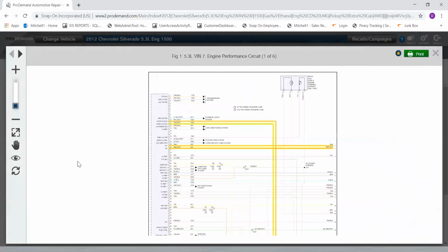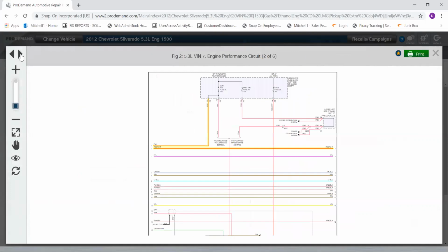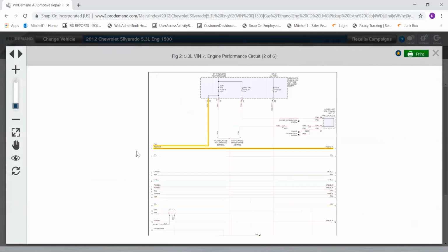You also have the ability to remove the wires that you don't want to see. So if we've got something like this that spans multiple pages, we can start on page 1, highlight what we want, and move right over to page 2 to pick up where we left off.